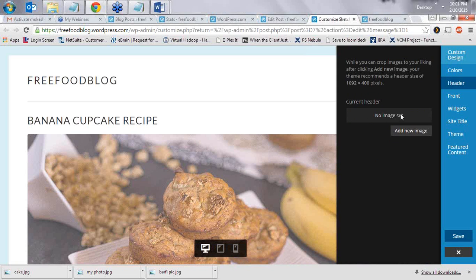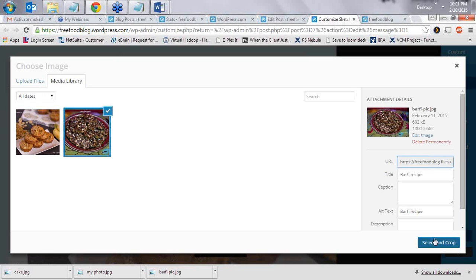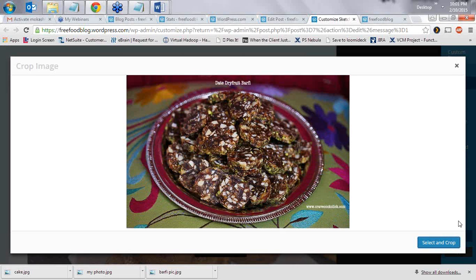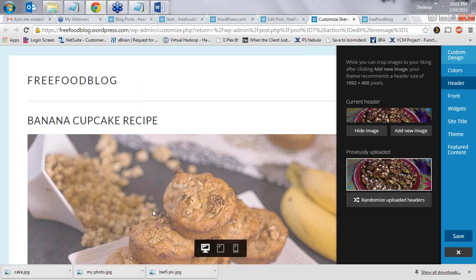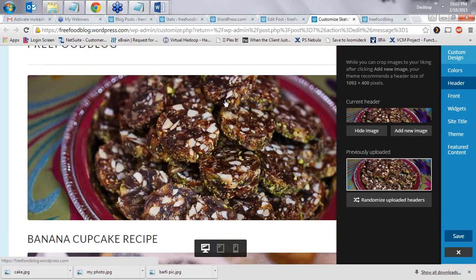Header. So here actually there is a header which you can place, and you can add an image for that. Now that header image, you can add any kind of image. Let's see if we have any image. Maybe we can keep this as a header image for the time being. Let's see how it looks. Okay, something like this maybe. Crop image. Here. So see this, this becomes our header image on the top.